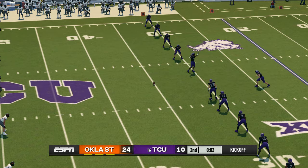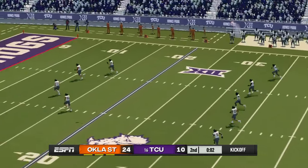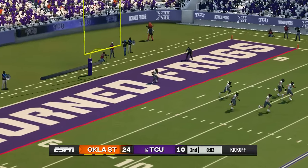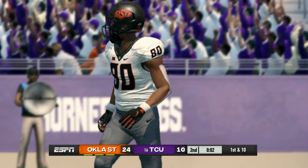They might just want to squib this one. Only a few seconds left here before halftime. He just drills this one, and it goes into the end zone, down for a touchback.